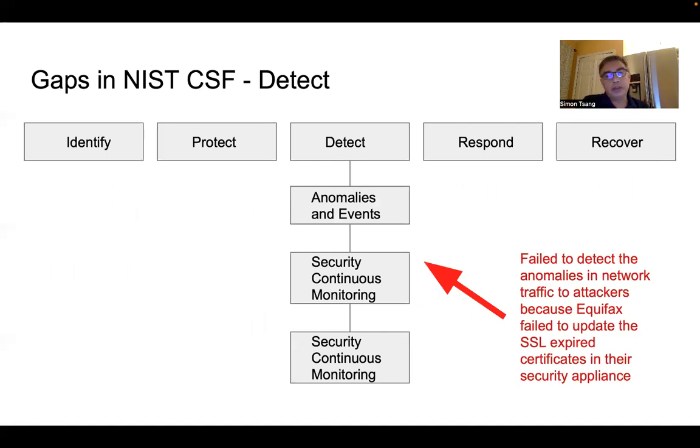Equifax also showed a failure in the detect category of the cybersecurity framework, in the detection. During that time, first they failed to identify the inventory, what software and hardware they're running. The second one is the detection. They already had intrusion detection, and there was a signature for that vulnerability. Somehow the Equifax security team delayed applying that signature.